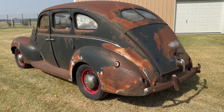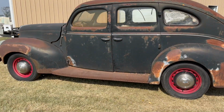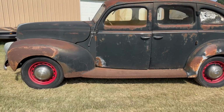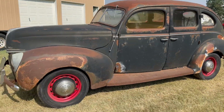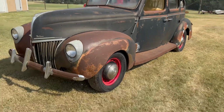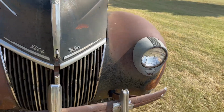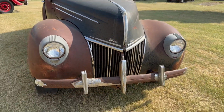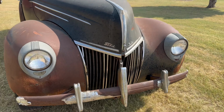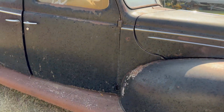Up next in the second batch of the barn find Bonanzas, this 1939 Ford Deluxe 4-door. Once again, highly original car, gathered up years and years ago and stashed as a someday project. Does have sealed beam conversion headlights, so it looks a little bit different on the front from your standard 39. Flathead V8 still under the hood.